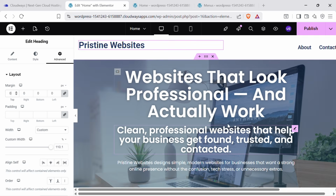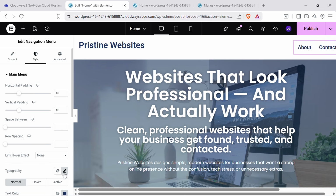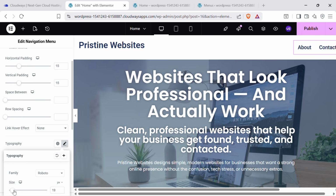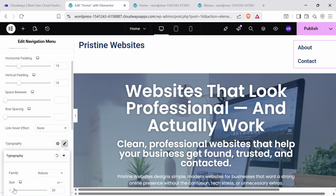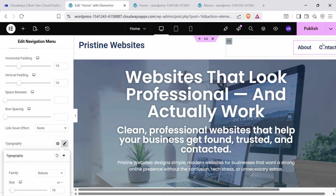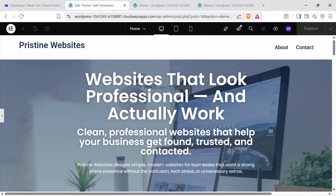Now we go back up to the top here and we just want to fix our menu, make sure that's good. Now sometimes if you make the typography too large, so if I go too big like this, they'll actually stack on top of each other. So you want to find a point where they stay there like that, and that's probably the good size there.